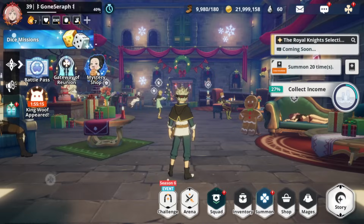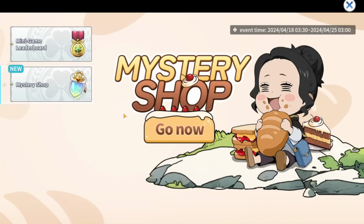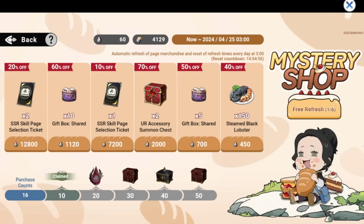So if you go to the mystery shop, you're going to be able to see, well, in this little web browser event until the 25th. So for another 6 days, there will be this mystery shop, okay? And it's actually going to have a lot of good stuff. We're going to talk about a lot of the things you'll be able to see in this shop.